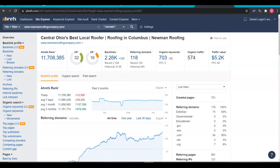Now, if we go over to your competitor at Newman Roofing, we can see they have a high UR strength of 32 and their DR strength is 16. Not completely optimized, but if they do have any good worthwhile backlinks, we would take them and add them to your page, as well as finding more backlinks so you can keep above the competition. They have over 2,000 coming from 118 sites. They have 703 keywords, and all of this is giving them about 574 traffic each month.